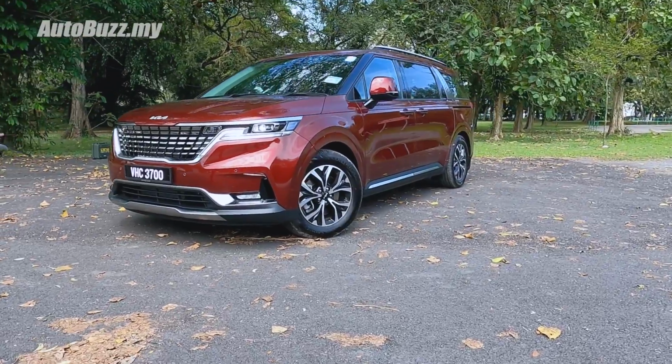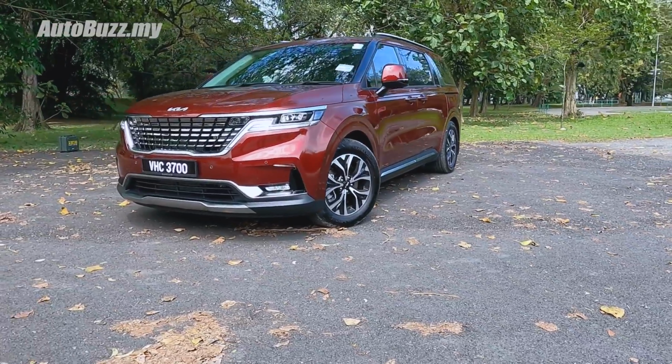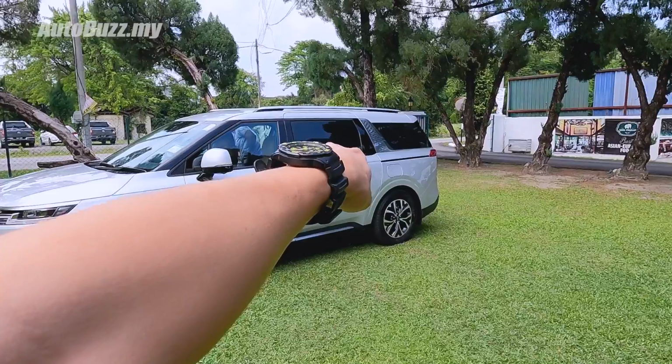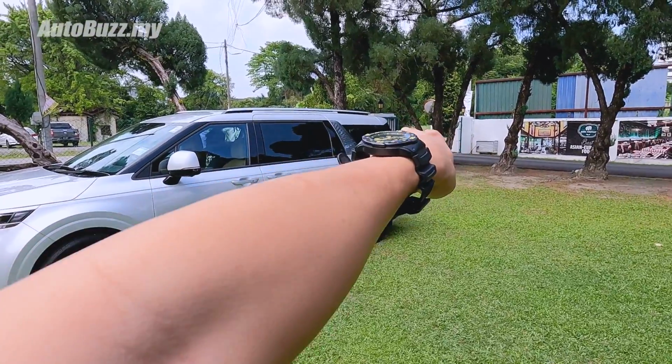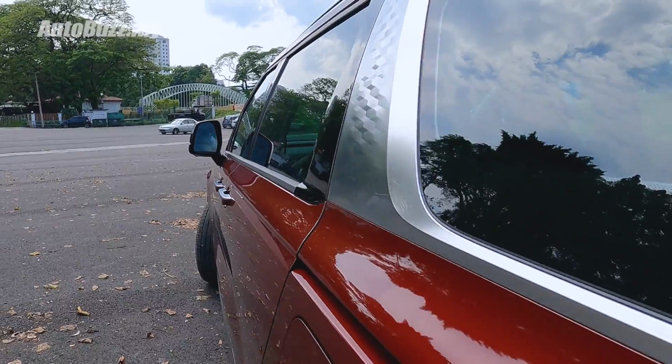As for the 3/4 view of the car, I think it looks really proportionate. It looks a bit squarish, but not exactly boxy, not like the Alphards. I also like how that black line over there, the railing for the rear doors to slide, is actually integrated into the character line of the car. Little touches like that, really appreciate them.